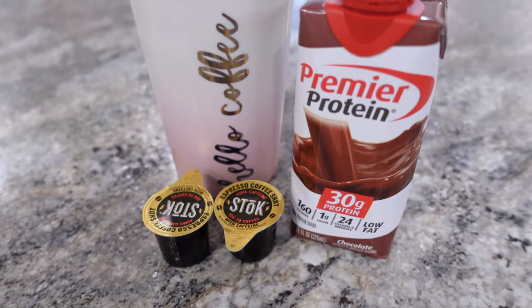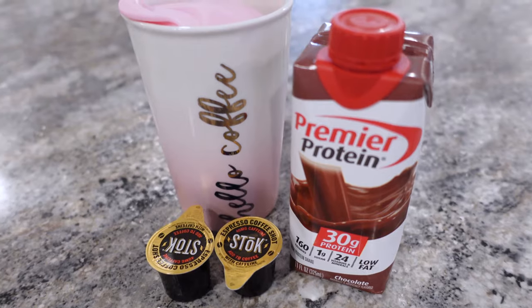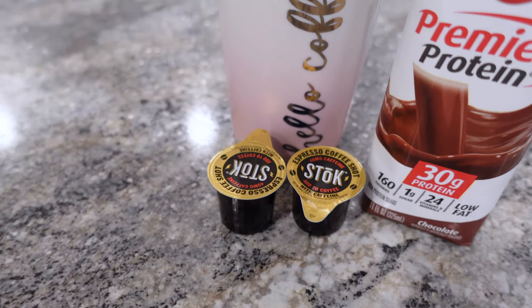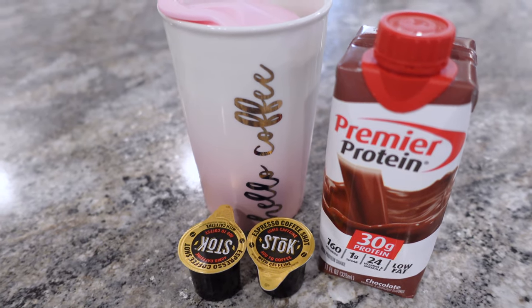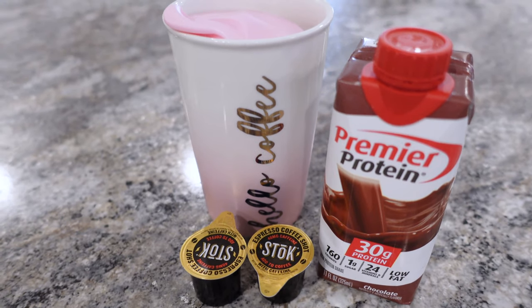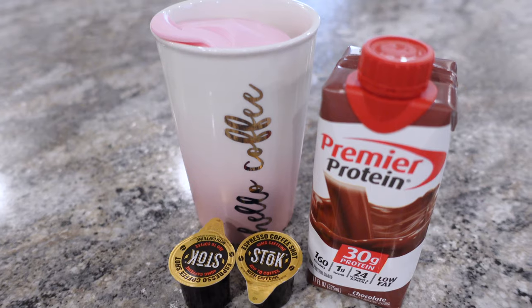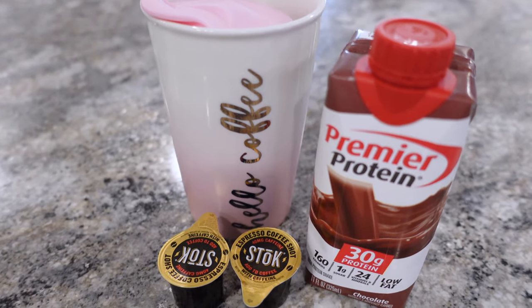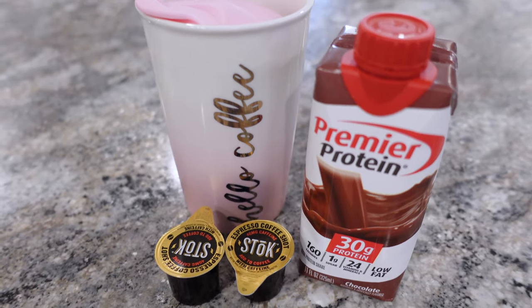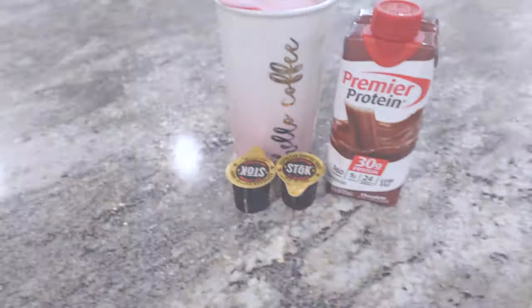So literally I just pour the protein shake in, add my two shots of espresso and some ice and mix it up and hit the road. This gives me something in my stomach so that I'm not nauseous working on an empty stomach for hours before I can actually stop to eat a real breakfast. And I also get some caffeine, so it's like a win-win.